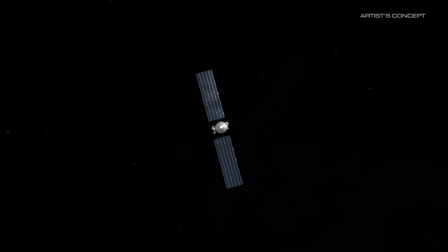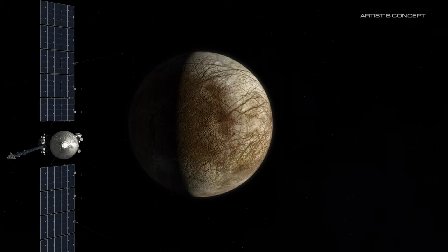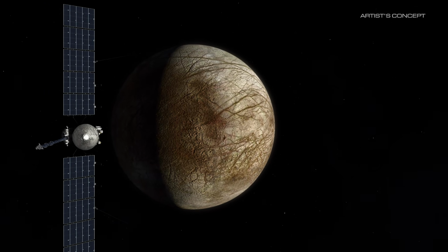So there really has not been a mission like Europa Clipper. The pictures that we are going to get back are going to be just fantastic. The legacy of Europa Clipper will be just a treasure trove of knowledge about this world. Just to find an environment that is similar to the one from which life arose on Earth would really be groundbreaking. It would be awesome.